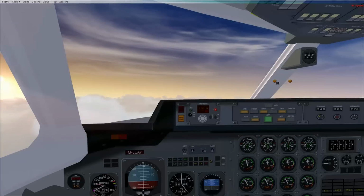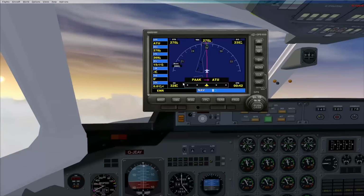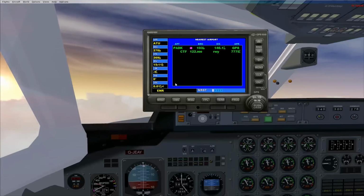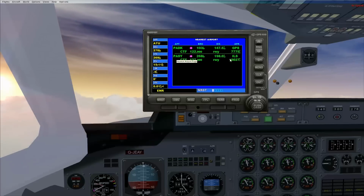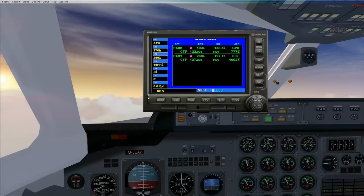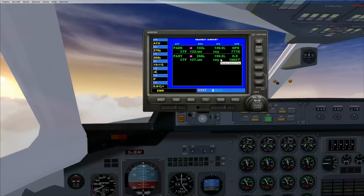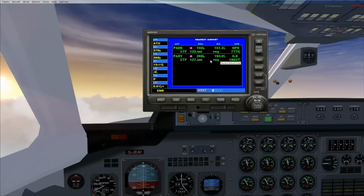All right, so let's hit... I'll pull this over here. There we go. Nearest. Our nearest is Papa Alpha... Okay, there's Papa Alpha Sierra Yankee. That's an ILS 10,000-foot runway. Where is that? So we're closing on Papa Alpha Sierra Yankee.